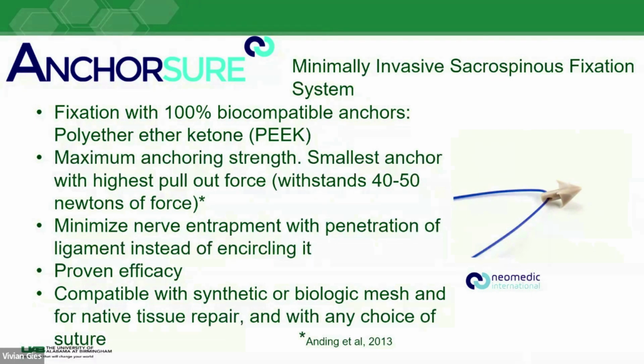It has good anchoring strength. It can withstand 40 to 50 newtons of force. That paper's right here. I had to read all these papers and really think about it. Then I talked to people who were doing it, and they liked it. I'm not a rapid adopter of new technology.